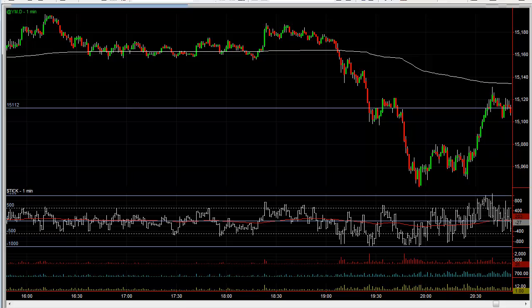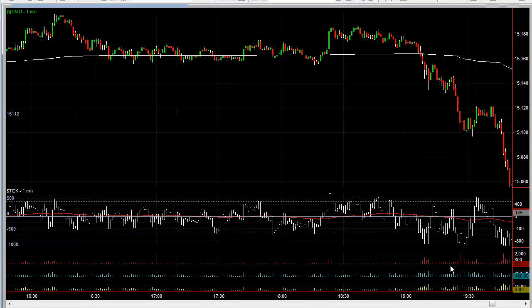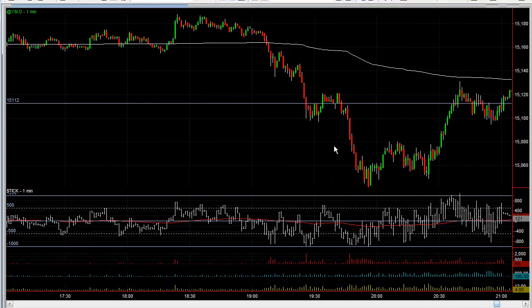I was looking potentially for a gap fill, which was a long way lower, or I was going to come out on minus 1,000 ticks, or I was going to come out if we started to get some tick readings above plus 200, something like that. And actually, guys, sometimes trades just work out really nicely, and this just happened to be one of them.